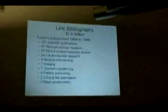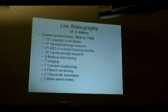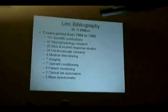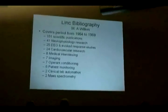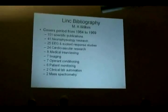Mary Ellen did a LINC bibliography, and here's a burst of publications that occurred between 1964 and 1969, a total of 151, and you can see the broad regions of biomedical research that were covered by publications that were stimulated by the LINC.